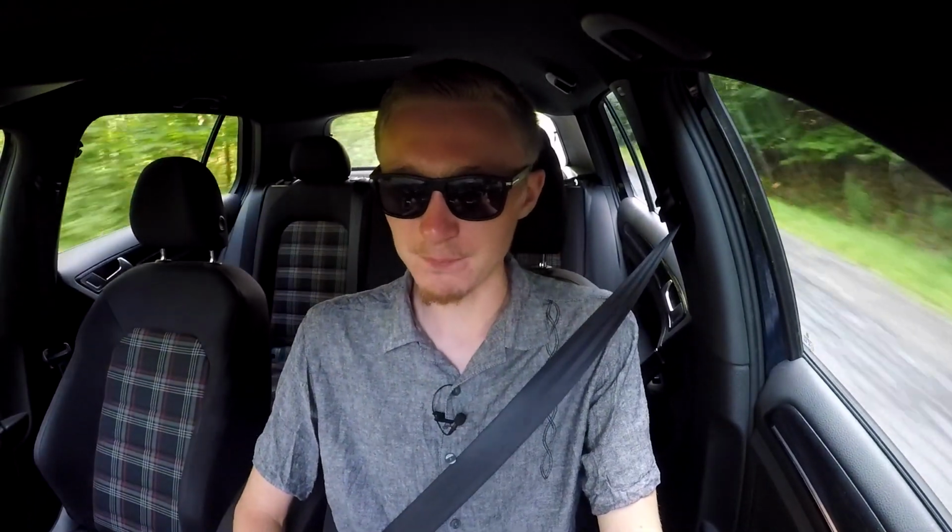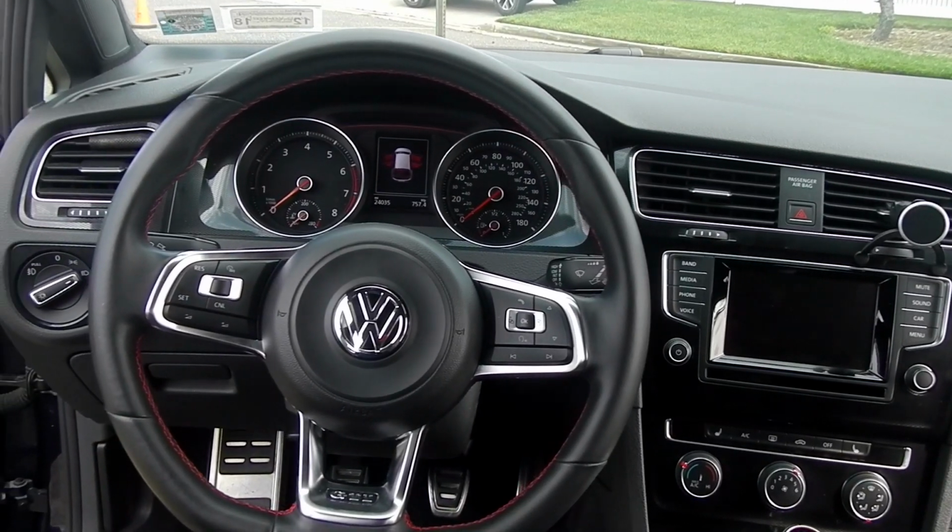And the gauge cluster is super convenient because you have two analog displays for the tach and the speedo, as well as fuel and engine temperature. But in the middle, you have a display that you can change between a million different things, such as speed, fuel economy, engine temperature, all that good stuff. And there's also a little dial that will let you know what gear you're in, and will let you know when you should change gears.